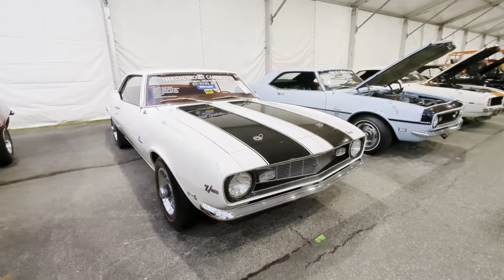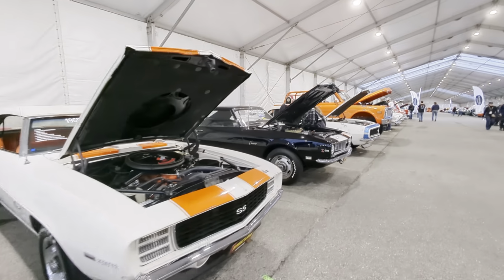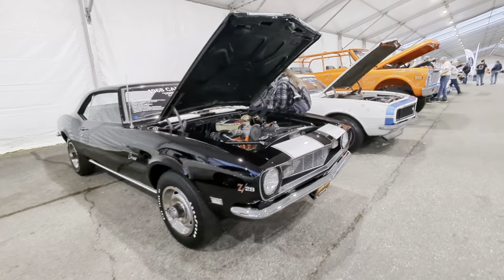It's this weekend. It's next weekend. This thing just goes and goes and goes, this auction. Amazing.